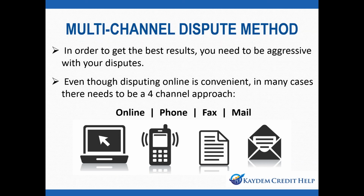I know it's easy to basically send it and forget it. It's very easy to submit disputes online. It seems like the most logical way to go. I know a lot of people, especially if you track your credit using Credit Karma, which offers to dispute right there, in a technology-driven world, might think that's the best way to go about it. However, it's not usually the case.